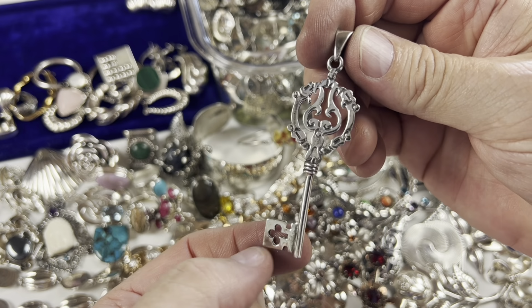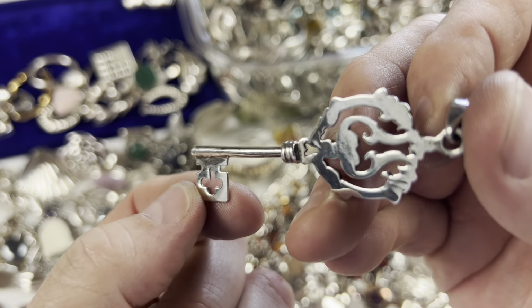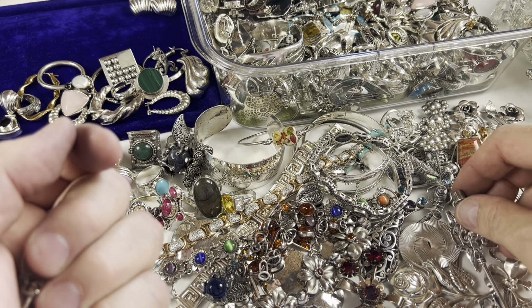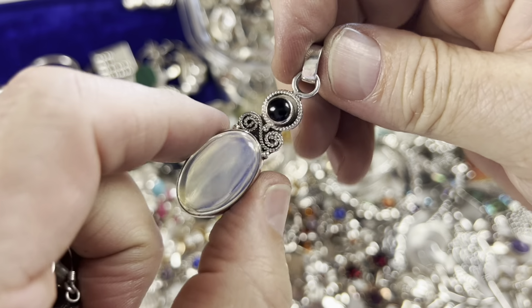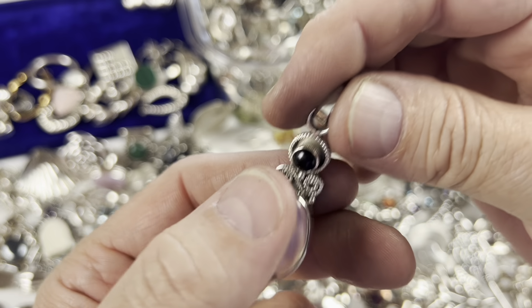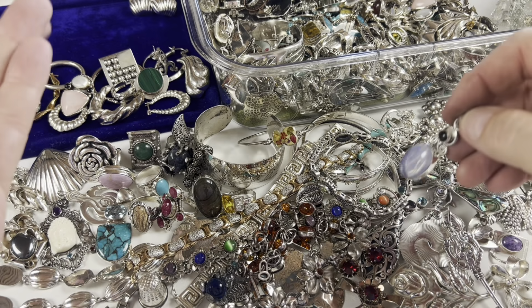Ah, very cool key. Very cool key pendant. What is that mark? Is that marked? Oh, it's marked on the bail right there. Okay, I'll put that right there. I have a nice little moonstone. Oh, low battery. What am I doing? Where's my charger? My charger is upstairs. And that's a pendant, so that'll go right there.